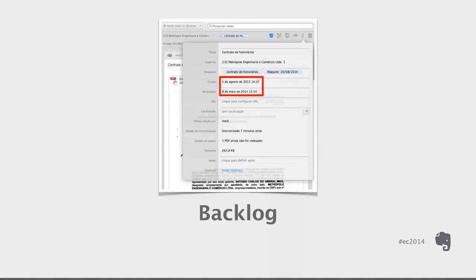And of course, there's a backlog. Every company has a backlog because we started working after they started their company. So you have a backlog of documents that you have to take action on. You have to work on that too. But I always tell my clients, don't worry about the backlog in the beginning of the project. Let's make everything work first, and then when everything is running fine, we go to the backlog. And Evernote has a nice feature. You can change the creation date of a note. So this is what they are doing now. They are creating these notes, putting them in the notebooks, and changing the creation date of the note.